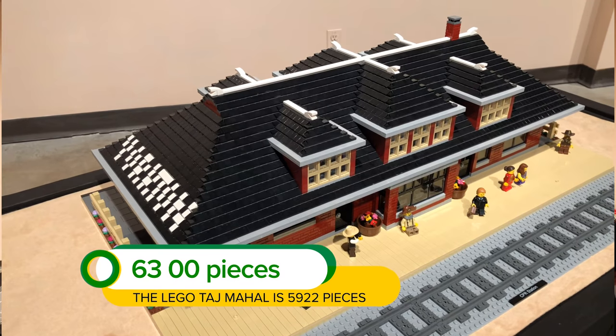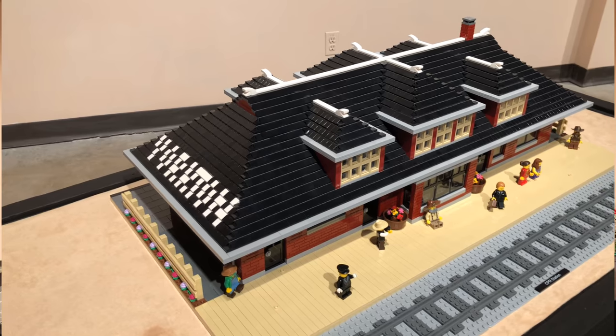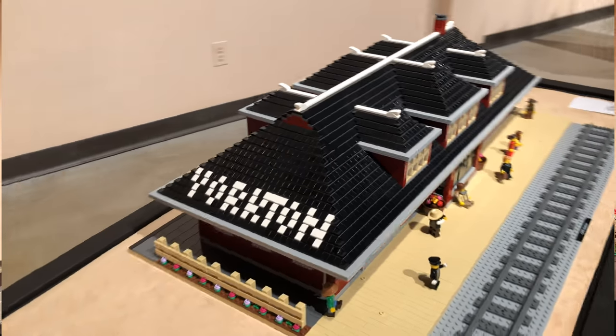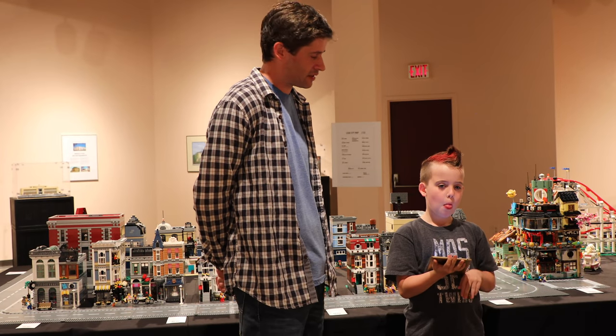6,300. Yeah, you're really super close. For that one, of just the little black tiles that are used for the shingles, there is 2,700 pieces of shingle tiles that are one by one little cheese slopes, they're called. Lots and lots of pieces.